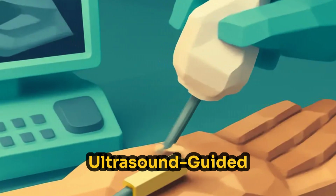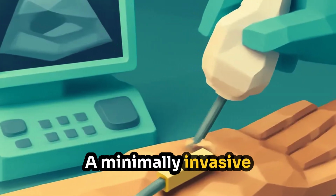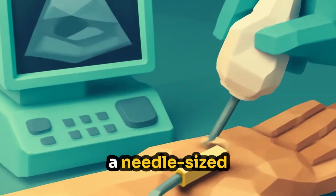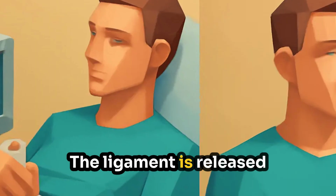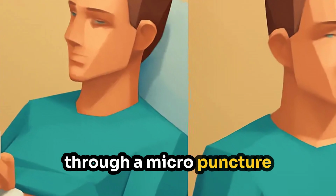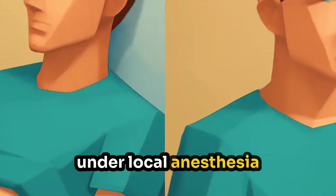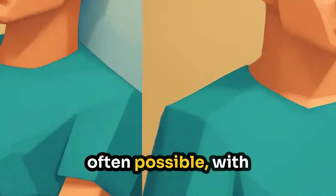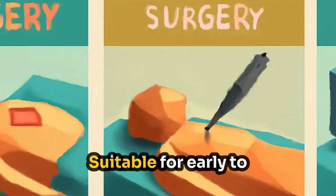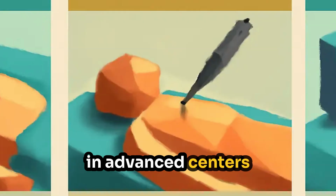Ultrasound-guided incisionless carpal tunnel release, a minimally invasive technique using a needle-sized device guided by real-time ultrasound. The ligament is released through a micropuncture. No stitches, minimal trauma. Usually performed under local anesthesia in an outpatient setting. Same-day hand use is often possible with minimal downtime. Suitable for early to moderate CTS and gaining popularity in advanced centers.